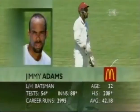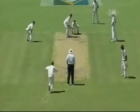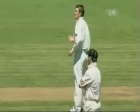Jimmy Adams now needs to play in a similar vein. Oh! Almost threw him. Pair in the last test, almost gone first ball in this one.